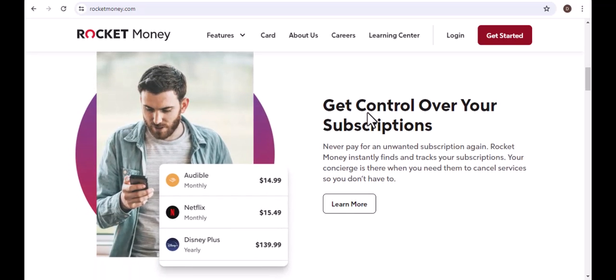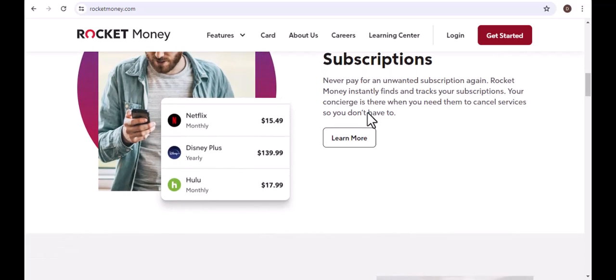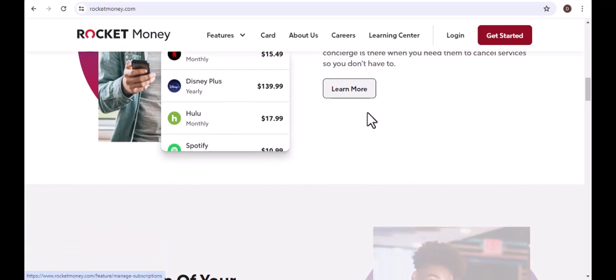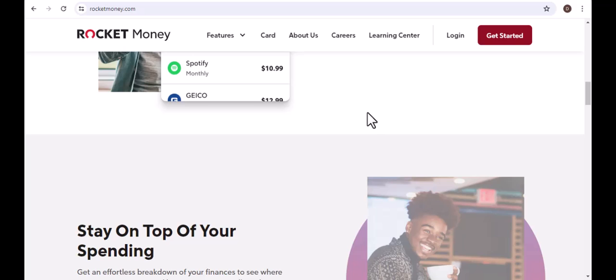And today, I want to dive deep into my absolute favorite features of Rocket Money, the ones that have truly transformed how I manage my money and, honestly, my entire financial outlook. Let's start with the big one, the feature that initially drew me to Rocket Money and has probably saved me the most money, subscription management.